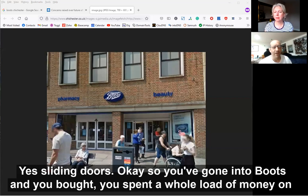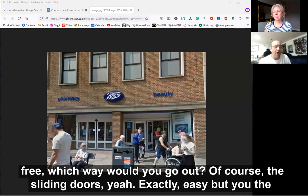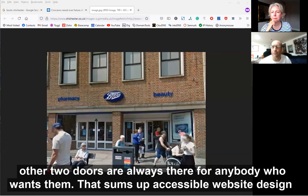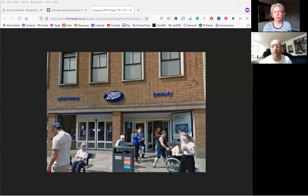Yeah, slidey doors. Okay, so you've gone into Boots and you spent a whole load of money on nappies, and you're coming out with your arms full, literally both of them, so you don't have any arms free. Which way would you go out? Of course, the slidey doors, yeah. Exactly. Easier. But the other 2 doors are always there for anybody who wants them. That sums up accessible website design, because it's not about saying to people, you must use this website in a certain way. It's about always giving people an alternative.